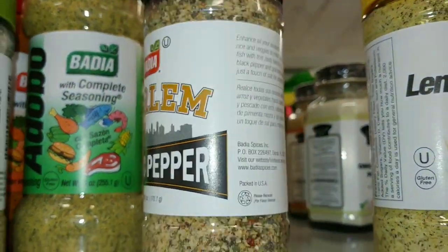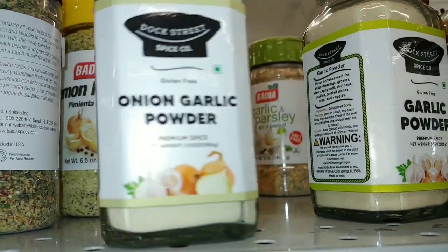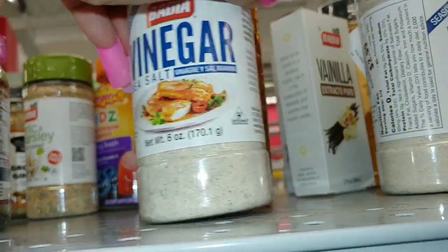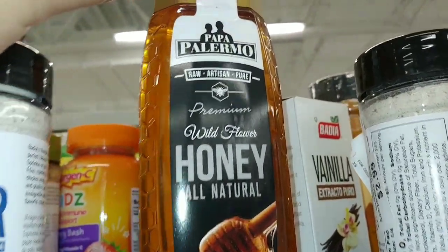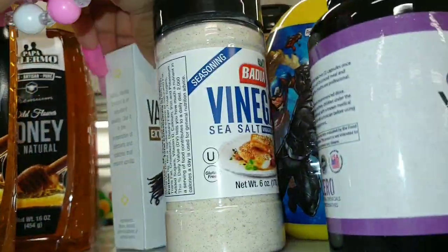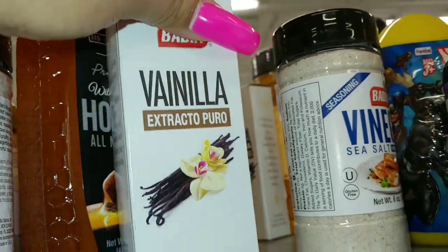And they have the garlic pepper, $3.49. I'm just showing some of the seasonings they have here. They have the onion garlic powder from Dock Street Spice Company for $4. This is glass. So I already showed a lot of them here. And then they do have a honey, all natural by Papa Palermo. Just raw, pure, all natural, 16 ounces for $5. And they do have the vanilla extract here. And this one's $5 right here from Badia, the brand.